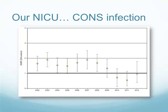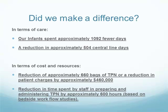So did we make a difference? Now, this is just 1 year. For those babies less than 1,500 grams, when we looked at 2012, between 2011 and 2012, comparing the 2 years, those babies total spent 1,000 fewer days in the NICU. They spent 500 days less central lines, because their central lines could last for 3 months for just one child. 500 central line days.